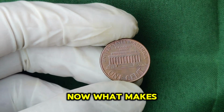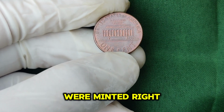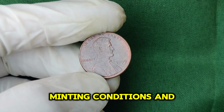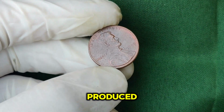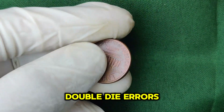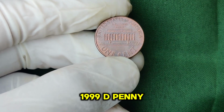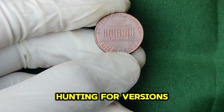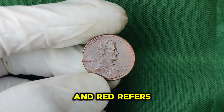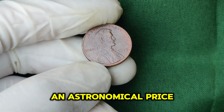Now, what makes the 1999 D Lincoln penny so extraordinary? After all, millions of these coins were minted, right? Well, here's the twist. It's not just about rarity or age, but about striking errors, minting conditions, and overall quality. Coins are mass-produced, but sometimes things don't go as planned at the mint. When there are small defects, like double-die errors, off-center strikes, or variations in the composition, it makes the coin extremely rare and valuable. For the 1999 D penny, collectors have been hunting for versions with pristine MS67 red or higher conditions. MS stands for mint state, and red refers to the color of the copper on the penny. A perfect coin that has been kept in top-notch condition can sell for an astronomical price.